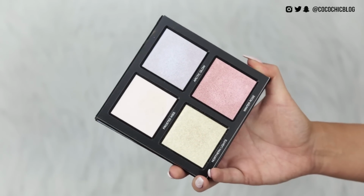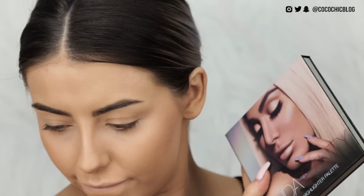Next, we're going to move on to highlighter. So I have the Winter Highlighter Palette, very fancy packaging, and just open this up.